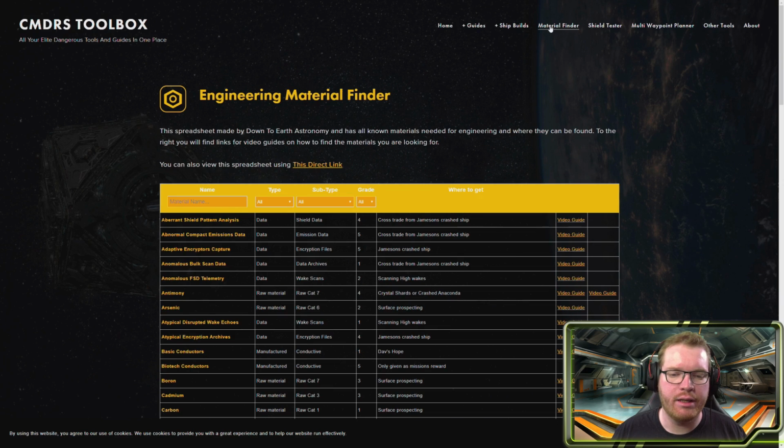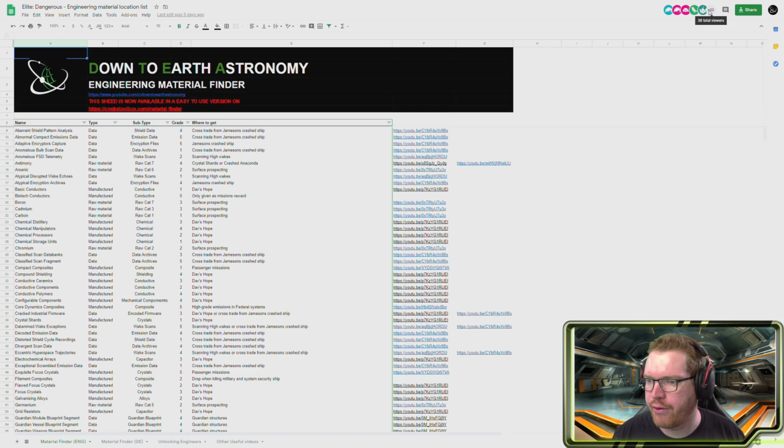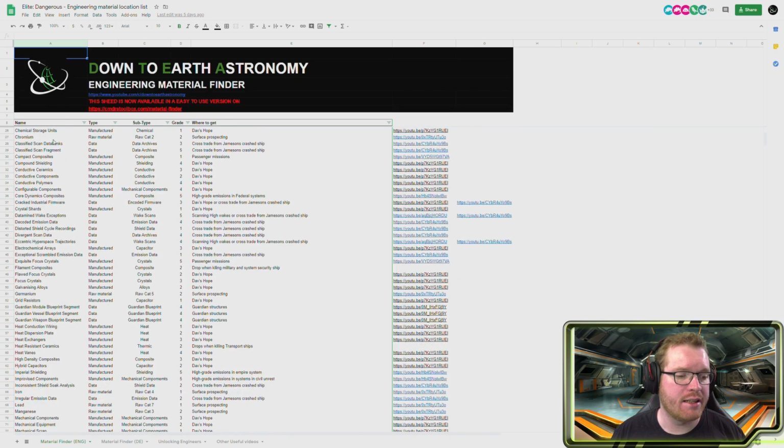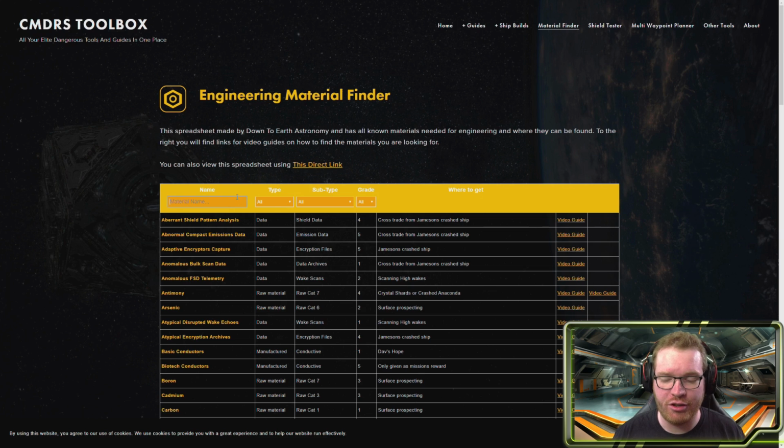The next little tool here is a very simple material finder. If you've ever seen the spreadsheet that I've had out for years now, you can see there's quite a few people using it. Right now there are 38 people online using it. It's basically just a list of all the engineering materials, their type, their subtype, their grade, where to find it, and when available, there are video guides. It's essentially that same spreadsheet, just made a little bit easier to use, I think.